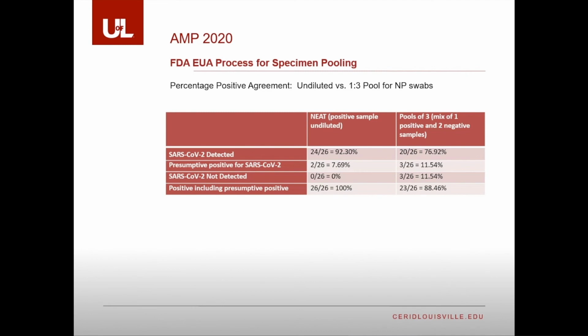So when we looked at pools of these samples, we had 100% detected. Again, 92% of them, both targets were detected, and 7% of them, only one of the targets in the RNase P were detected. But overall, 100% were detected as expected. When we dropped down to a pool of 3, mixing 1 positive sample with 2 negative NP samples, then we slightly improved our overall detection rate to 88%. But we still missed about 11% of them in the pool.